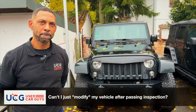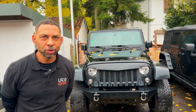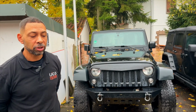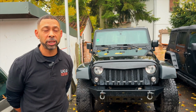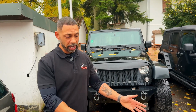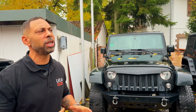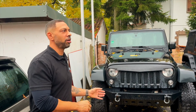Can I just modify my vehicle after passing inspection? That's a negative. Of course you can do that. However, if you get pulled over, the police can put your vehicle in a non-op status, which means you are not driving that vehicle until those changes have been put back to the original state. We were all young. I've done it back when I was a teenager, but if you want to stay legal, make sure that the parts on your car are legal.